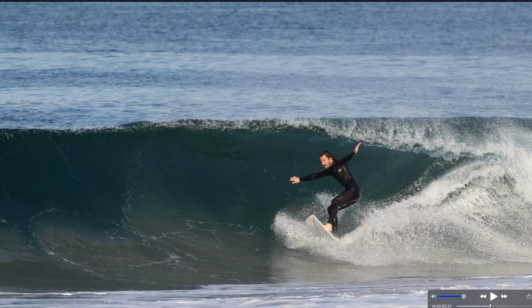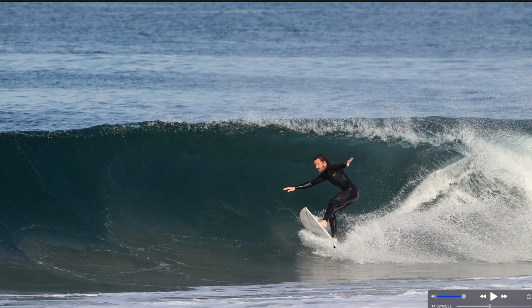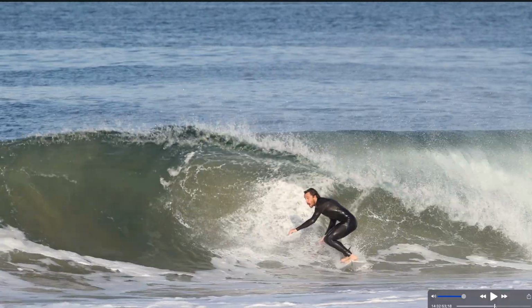That's a beautiful stall. So not always is it a speed thing. Like I said, there's going to be different scenarios for each time, each wave. You really got to learn the knowledge of the waves and where it's going to stall out, etc. He stalls, gets up under the barrel, and comes out.